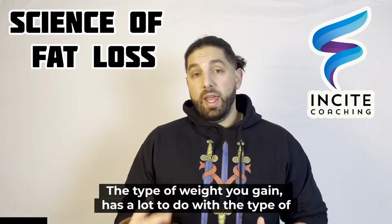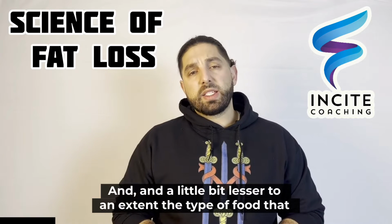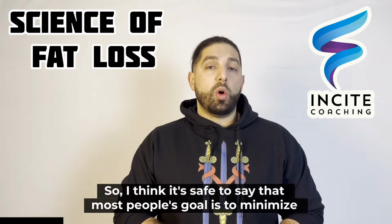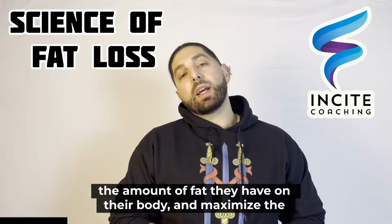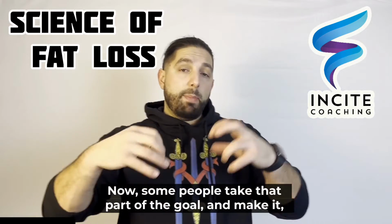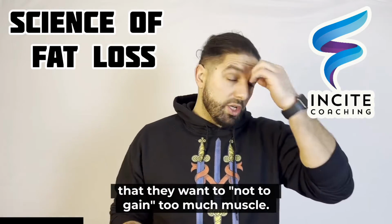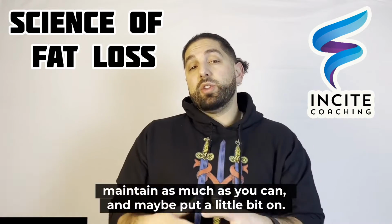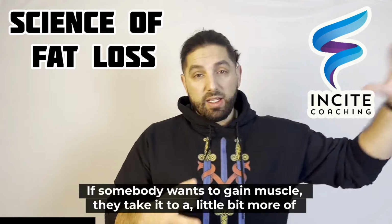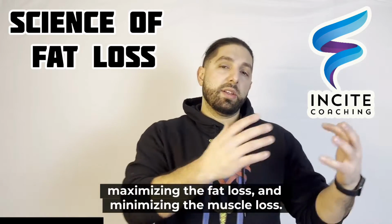The type of weight you gain has a lot to do with the type of exercise you do, and to a lesser extent the type of food that you eat, right? So I think it's safe to say that most people's goal is to minimize the amount of fat they have on their body and maximize the amount of muscle they maintain or keep. Now, some people take that part of the goal and take it further. And that sometimes is a concern for some people, that they don't want to gain too much muscle. But the point is that you want to maintain as much as you can and maybe put a little bit on. That being said, if somebody wants to gain muscle, they take it to a little bit more of an extreme. But the science of fat loss really talks about maximizing the fat loss and minimizing the muscle loss.